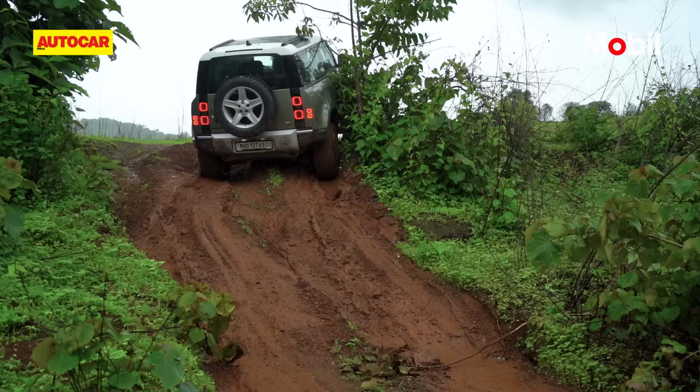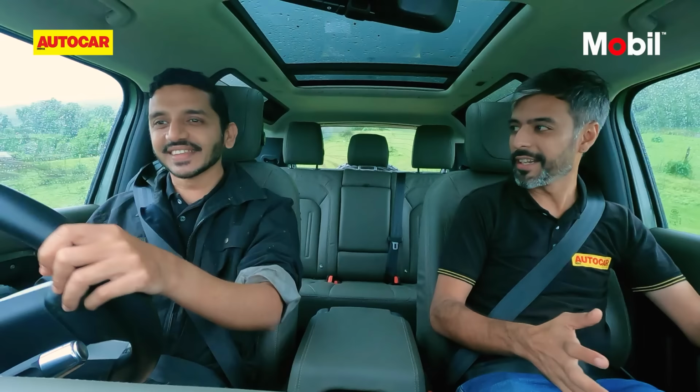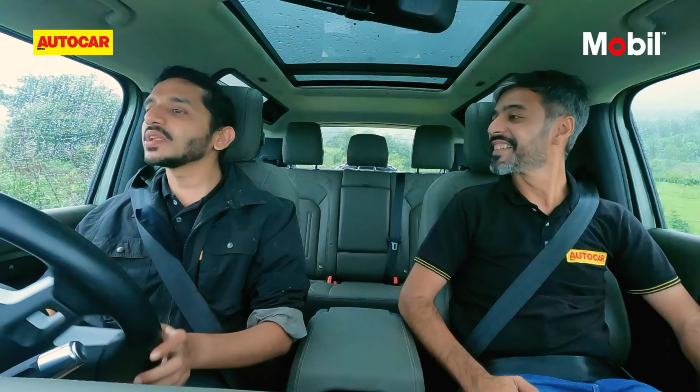Yeah, that was class. That's the thing I like about the Defender. I mean, through the day, it's been doing stuff in a very classy fashion. Yeah. Keeping us in comfort. That's why probably they call it the gentleman's off-roader. Absolutely. I mean, put some mud terrain tires on this thing and it would be absolutely unstoppable. It'll just take it to another level.